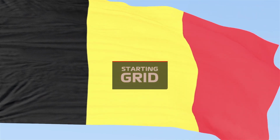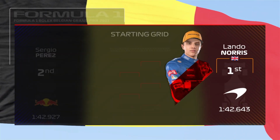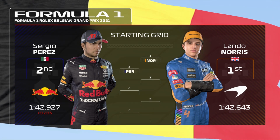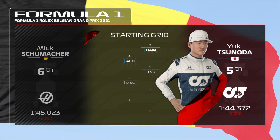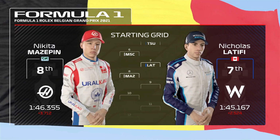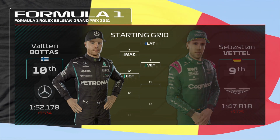Let's run you through the driver grid order for today's exciting race. Lando Norris will lead us away from pole position. Sergio Perez lines up alongside. Looking at the rest of today's grid, we have Hamilton, Fernando Alonso, Yuki Tsunoda, and Mick Schumacher. Latifi, Mazepin, Vettel and Valtteri Bottas.